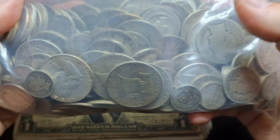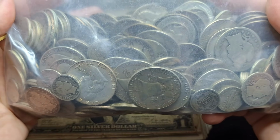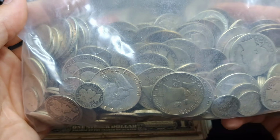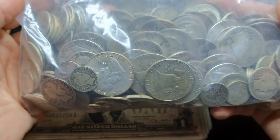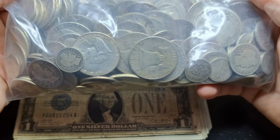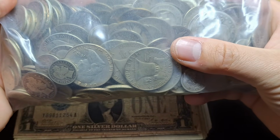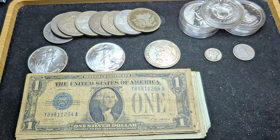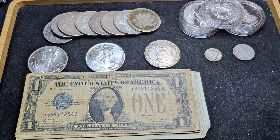But there's a lot of stuff in here that is still considered a semi-key or a better date, and basically just the silver value is tied up with the coin. So if you guys are interested in barbers or things like that, I have people that are still interested, but I'm always expanding my list of things that I'm putting aside for people. So please reach out to me for that.